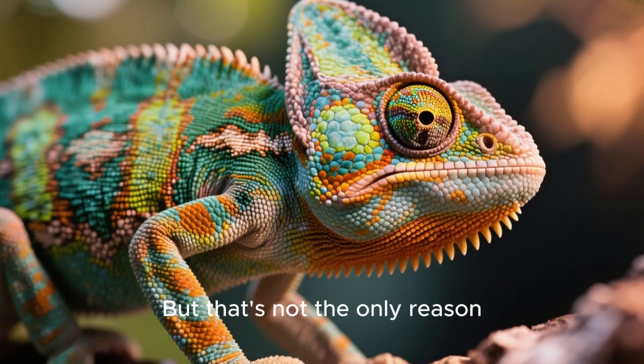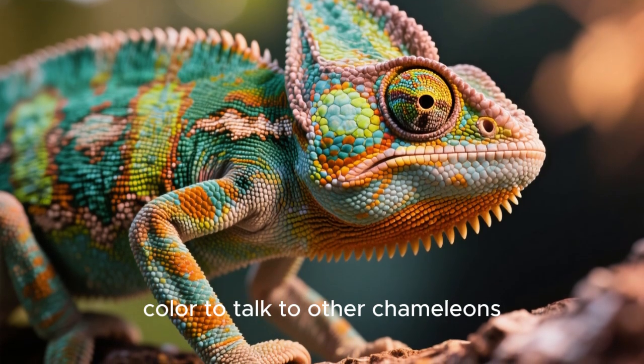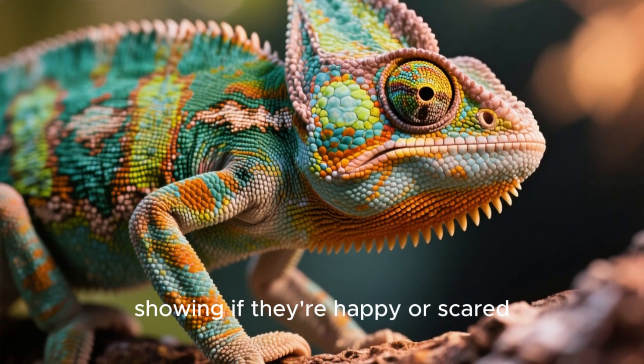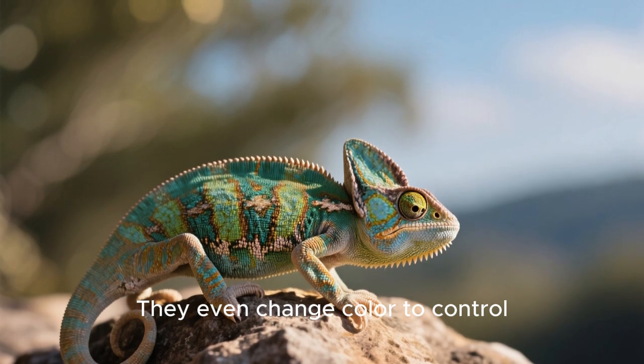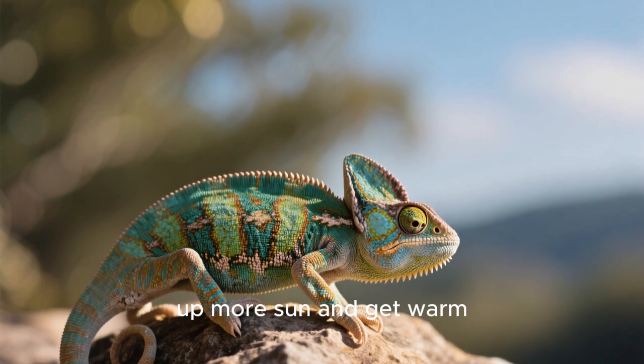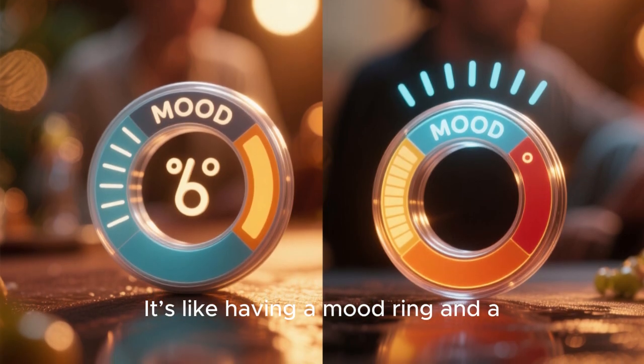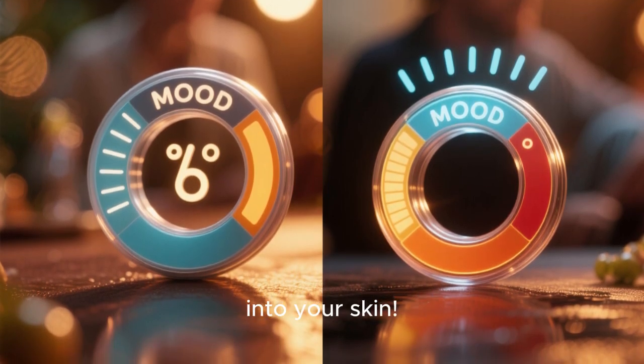But that's not the only reason. Chameleons also change color to talk to other chameleons, showing if they're happy or scared. They even change color to control their body temperature, turning darker to soak up more sun and get warm, or lighter to cool down. It's like having a mood ring and a thermostat built right into your skin.